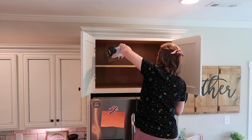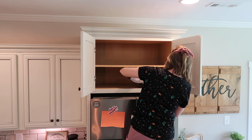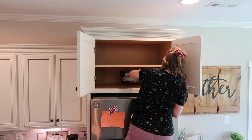Since we do have a dumpster in our driveway, which I'll touch more on in just a second, I decided it was time to just clear out the cabinets in my kitchen that I almost never look in or get stuff out of because they're just piled up with stuff we do not need. And I figured now was the perfect time.